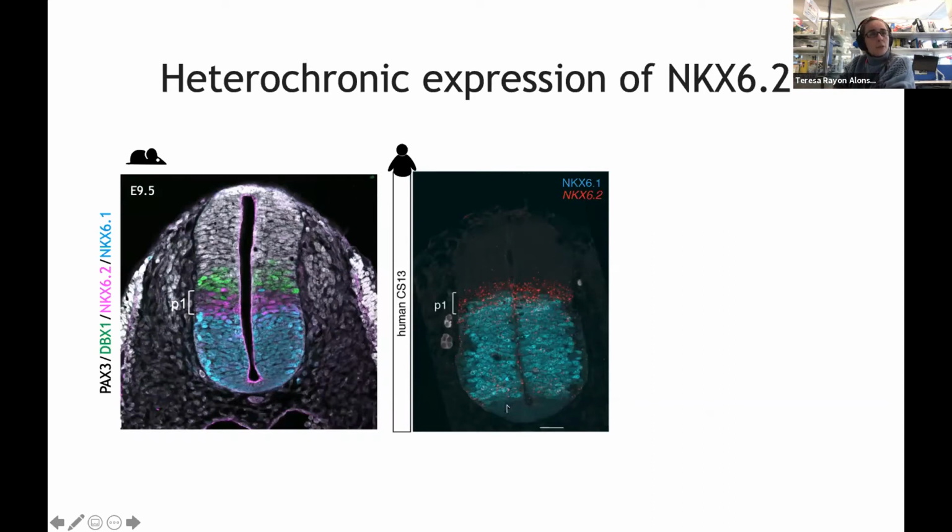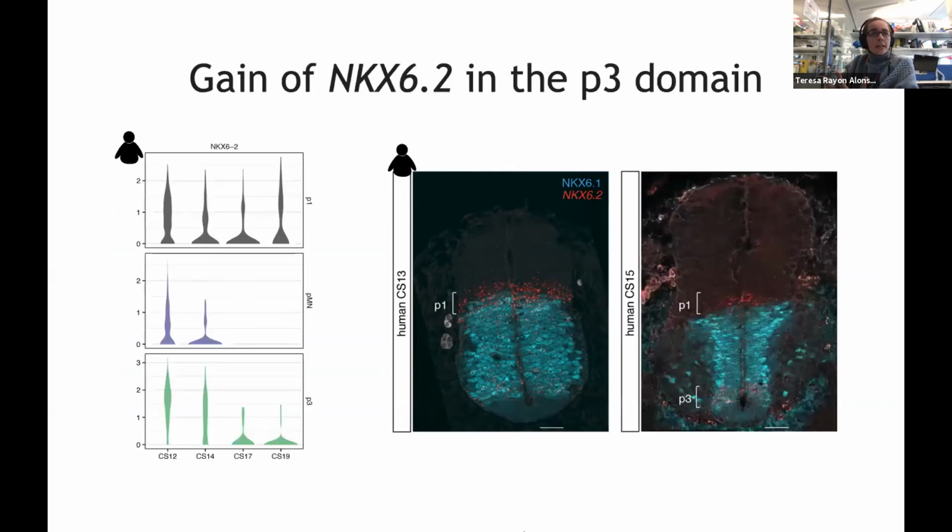So as I was telling you, there's definitely a difference in expression. And because we observe this type of pattern at earlier stages in the mouse, we call this a heterochrony. But also what I told you is that at late stages in development, we observed that the NKX6.2 expression was retained in these particular ventral cells, which are called the P3 cells. And what was really exciting is that when we performed the RNAscope in this human CS15 embryo, so that would be in between when it is expressed at high levels and at low levels, we observe that NKX6.2 is still expressed in the P3 domain, and this is something that we never see in the mouse.